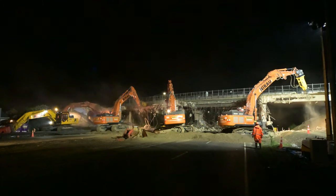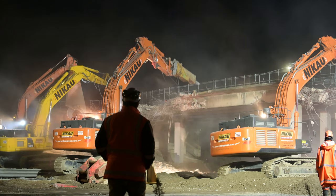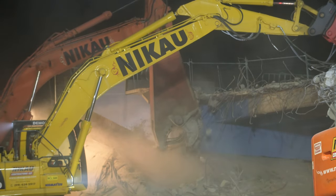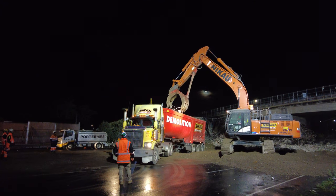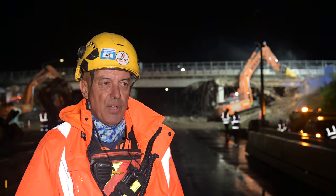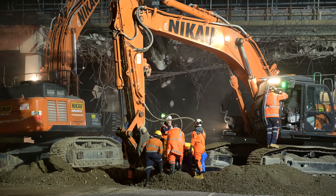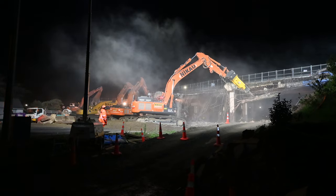We've brought in 200 cube of fill to protect the existing road, and we've got about 400 cube to remove of the old bridge. All the material, all the concrete and reinforcing steel gets recycled. We send all the reinforcing steel to the scrap dealers, and all the concrete gets put through our crusher, and we produce GAP 65 and GAP 20, which we use on other projects.